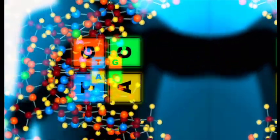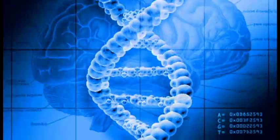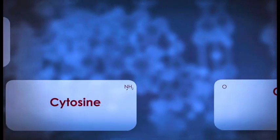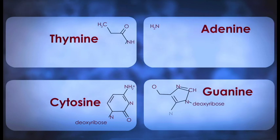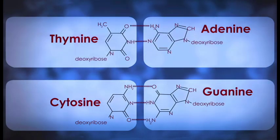Now, the new model that Watson and Crick would build would be just right. It was a double helix, and it looked like a ladder that had been twisted. The external parts, the rigid parts of the ladder, the stringers, were made of phosphates, and the inside rungs of the ladder were made of pairs of bases. Each rung was made of two bases, C with G, T with A. The bases never matched any other way.